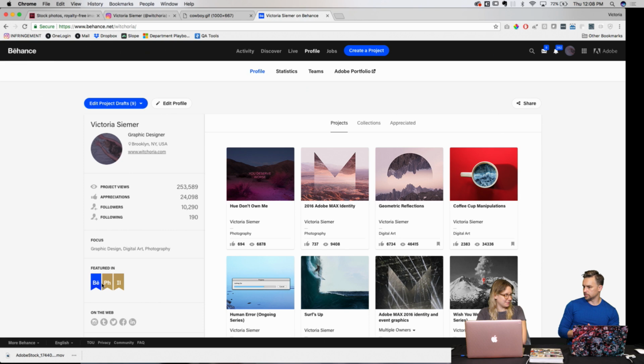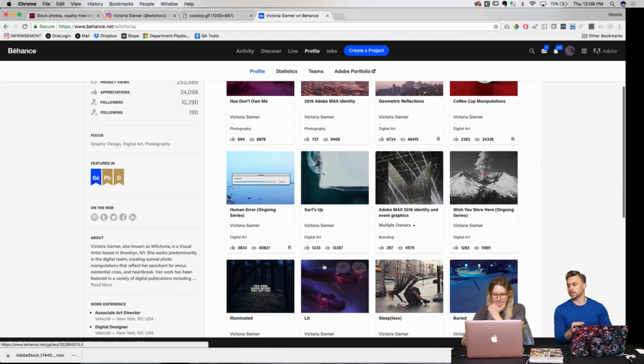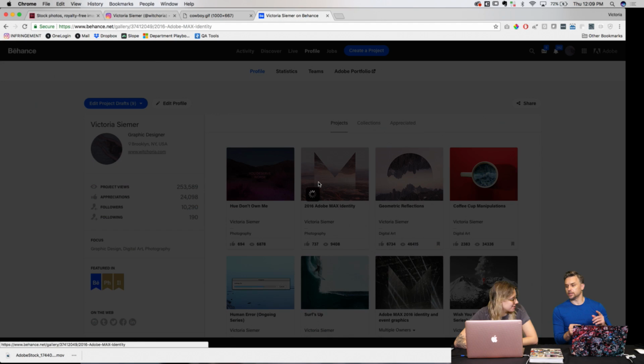And make sure you tag your work too. So if you did use, say, XD or Photoshop, obviously put the tools down. Oh, I hope I'm doing that. Typically, okay, good. Because I'm sure the Photoshop team is searching for the best in Photoshop.